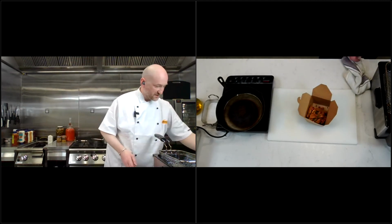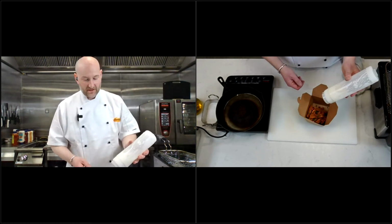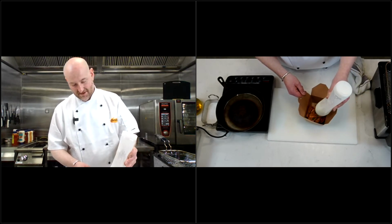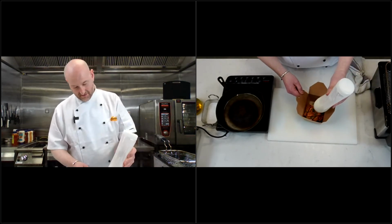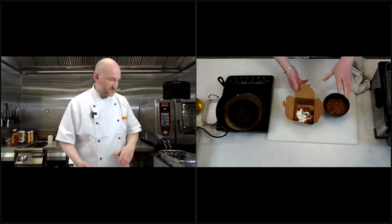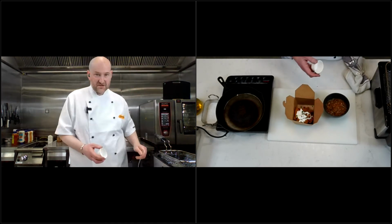and then we made up this garlic and herb mayo with buttermilk. It's just half and half garlic and buttermilk. And then we are going to serve it with an apple and chili chutney.